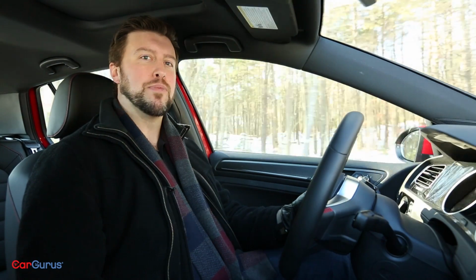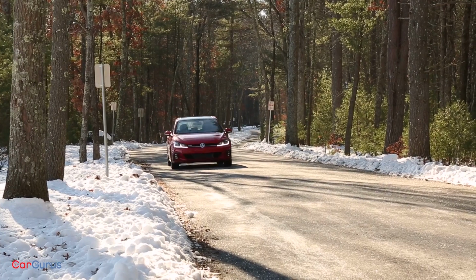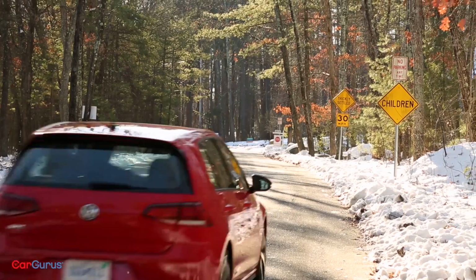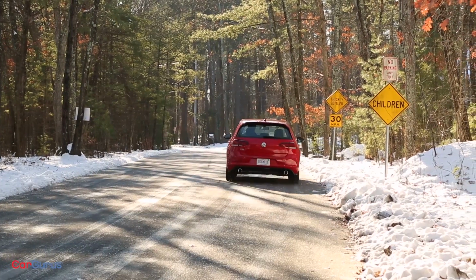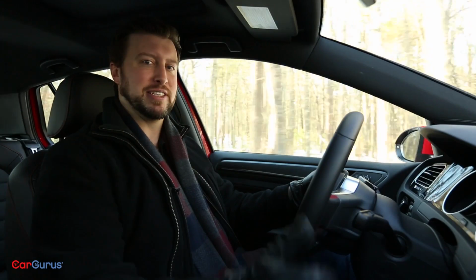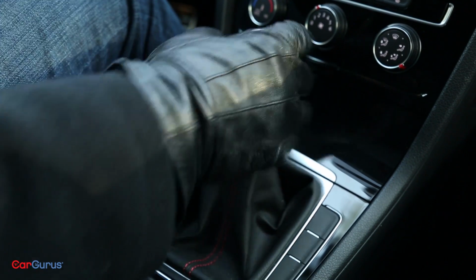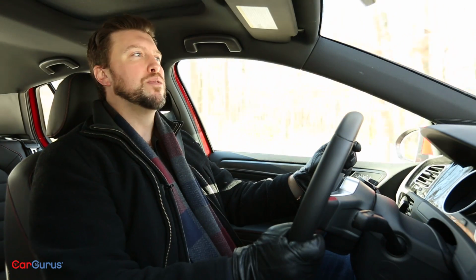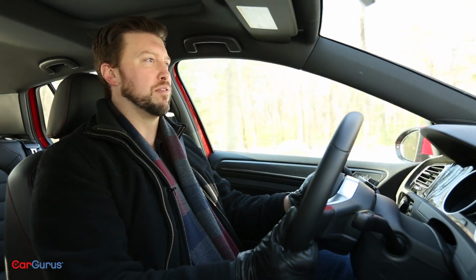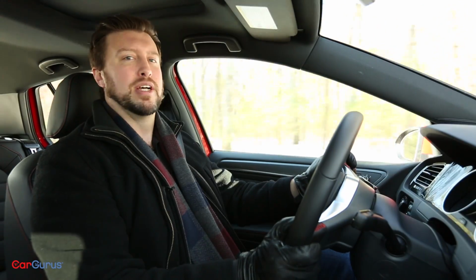Power gets sent to the front wheels through a 6-speed manual transmission or an available 6-speed automatic direct shift gearbox, or DSG. The automatic has a manual mode tap shift function, but the true manual, like on our test model, is nearly perfect. Throws are a bit longer than those of, say, a Mazda Miata, but the action is clean and precise. With 258 pound-feet of torque, you can leave the GTI in the same gear at a broader range of speeds. That means you don't have to shift as much coming in and out of corners, letting you focus on the road ahead.